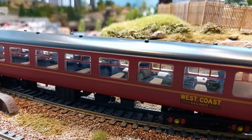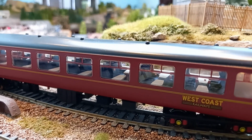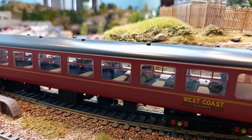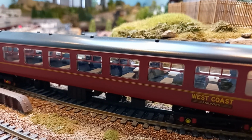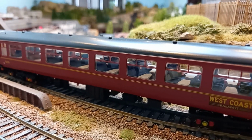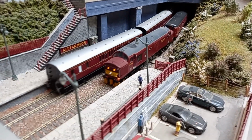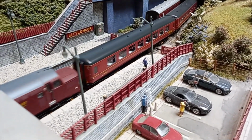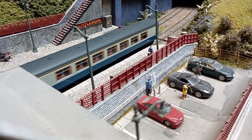They have been on order quite a while. I paid for these straight away, so my bank balance hasn't really felt any pressure from these coming in. And they're very nice carriages, and they're very easy to put people in.